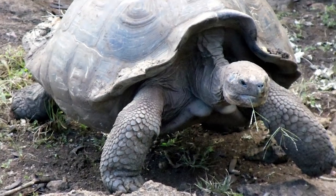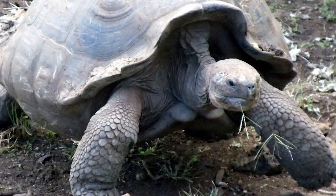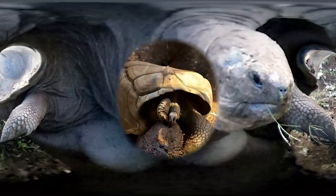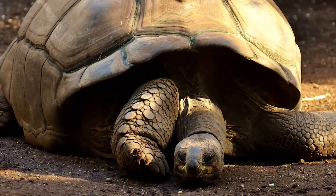To be fair, some male specimens have been documented to travel some 13 kilometers, 8 miles in only 2 days during mating season. Pretty impressive given the sheer size of these beasts.